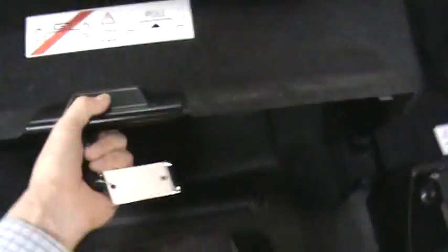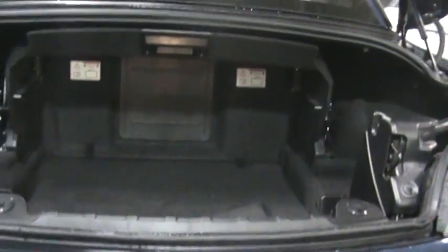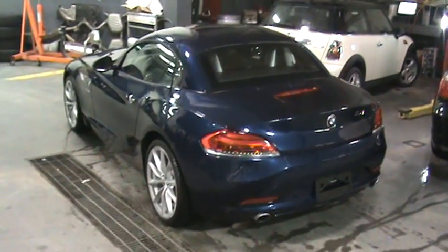And with the top up, you have the ability to be able to fold that down there. It also has a bit of a pass-through in behind, if you can kind of see that, for luggage, I guess, for a set of golf clubs. You can fold that down. This trunk is also soft close, so that'll kind of suck right in. There's a rear look of the vehicle.